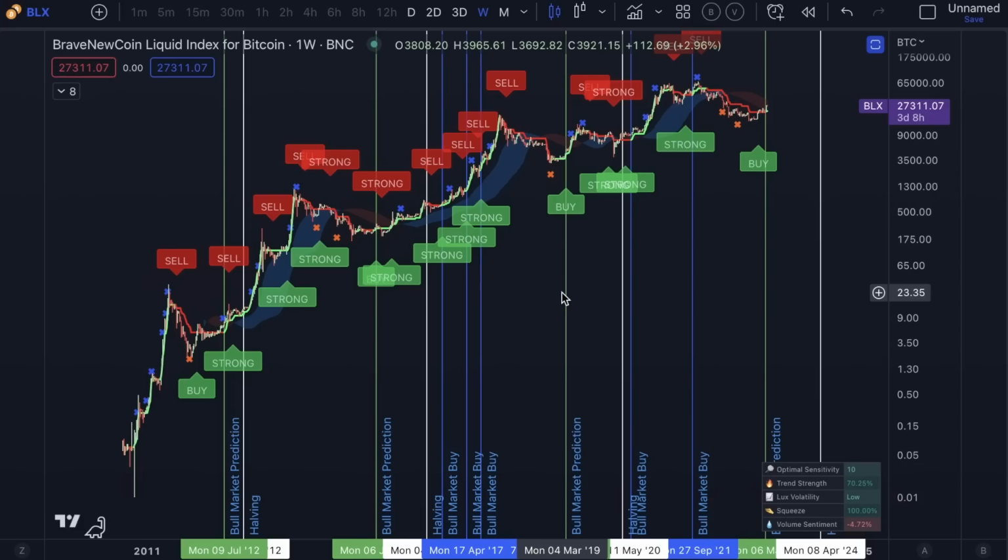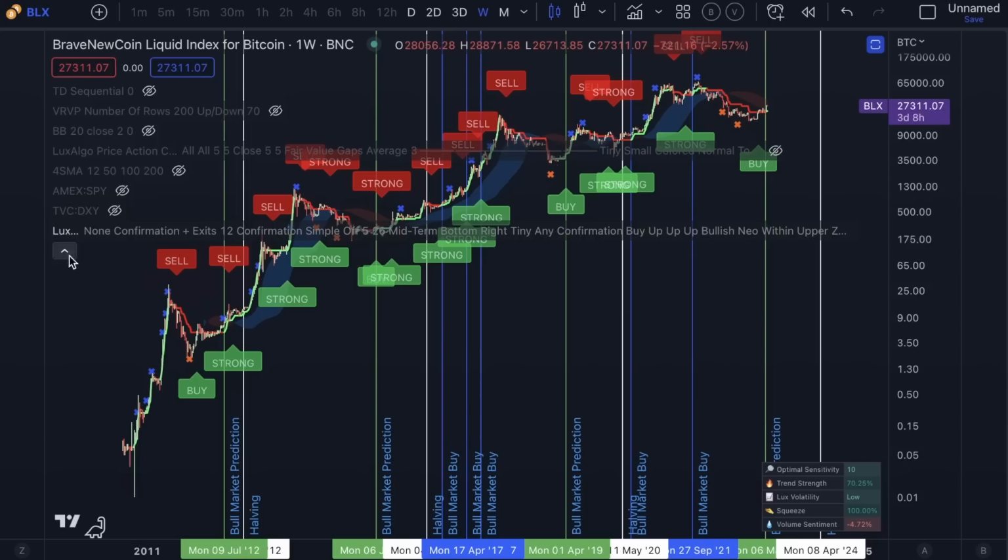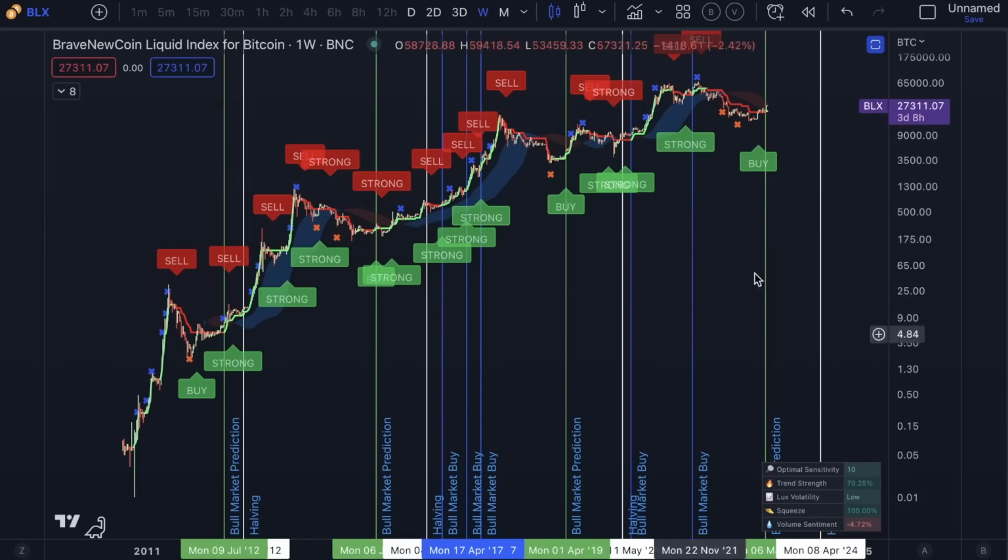All right, so let's break down our chart today. There are 4 different things to draw attention to. First and foremost, we have Lux Algo turned on, obviously, right here. Second, these vertical lines represent the halving dates in the history of Bitcoin. We had one halving take place here in November of 2012, one here in July of 2016, and one on the 11th of May, and the next halving is predicted to take place on April the 14th of 2024. Then we have 1, 2, 3, 4, 5, 6, 7, 8, and now 9 vertical lines denoted in either green or blue, depending on a factor that I'll talk about in a minute. These represent every single one of the confirmed buy signals from Lux Algo in the entire history of the Bitcoin chart on the weekly chart.